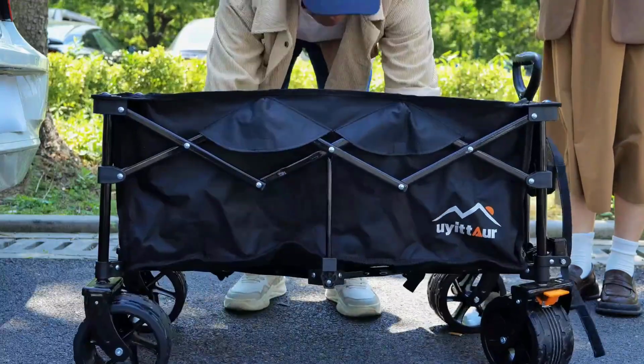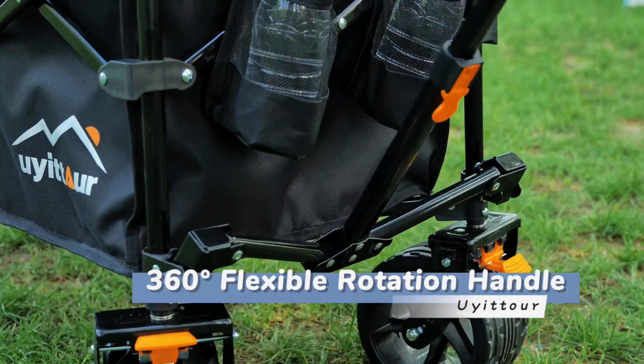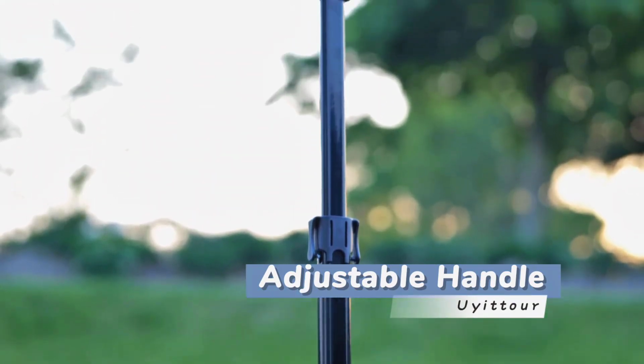If you need a reliable way to move your gear across different terrains, the WAGONS Collapsible Heavy-Duty Beach Wagon deserves your attention.